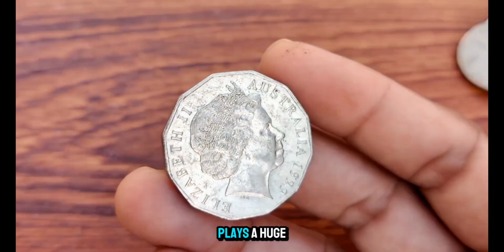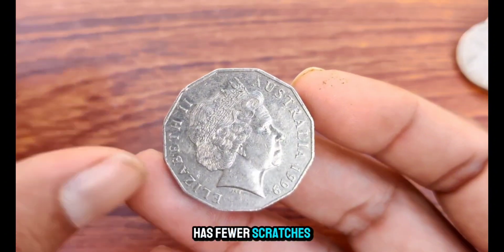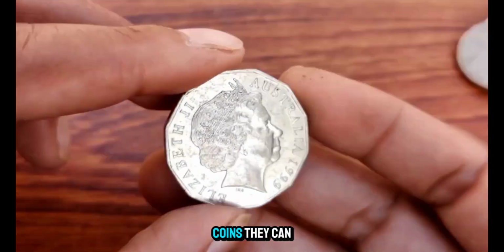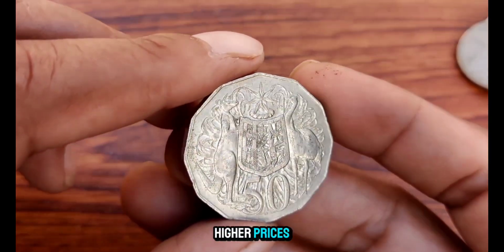Lastly, the condition plays a huge role. A coin in very fine condition has fewer scratches, dents, or signs of wear compared to those in poorer condition. Coin collectors always aim to get the best quality coins they can, and those in very fine or better conditions will always attract higher prices.